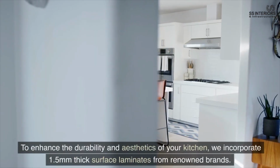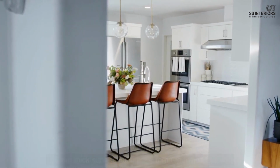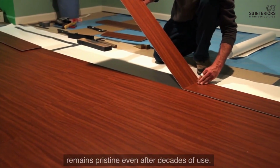To enhance the durability and aesthetics of your kitchen, we incorporate 1.5 mm thick surface laminates from renowned brands. These laminates offer exceptional wear resistance, ensuring your kitchen remains pristine even after decades of use.